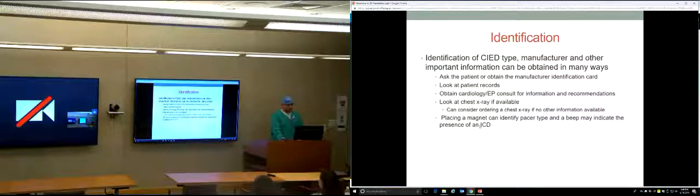So identification of the implanted electronic device, manufacturer, and other important information can be obtained in many ways. Ask the patient for a card if they have it available. Look at patient records. Obtain a cardiology or EP consult. The other thing we can do is look at a chest x-ray, and I'll show you a chest x-ray and some of the things that you can actually see that'll help you identify the function of the pacemaker or ICD, or find the manufacturer, so at least you can try to figure out what's going on with this device.